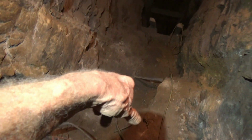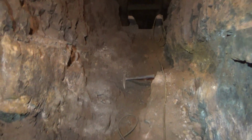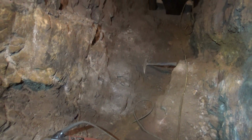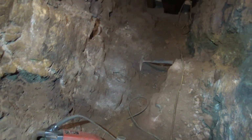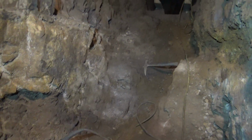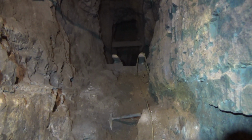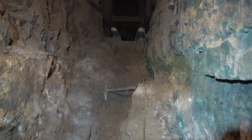But one thing we need to see is how rich is this stuff right here. That's an important criterion, because if it's really rich, then we may want to come back into here. But it's time to be doing some thinking. That's all I can say.